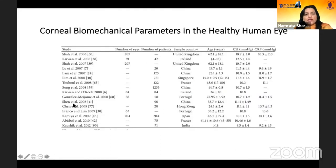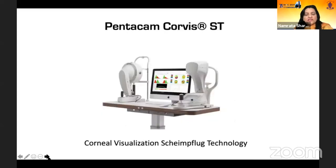Now, this is just to show that the biomechanical parameters in the healthy human eye itself, in various geographical locations, if you see, the data is not similar and it is different. And so it is important to generate normative data first, then to generate normative data in various age groups, including pediatric eyes, and then to generate it in corneal ectasias.